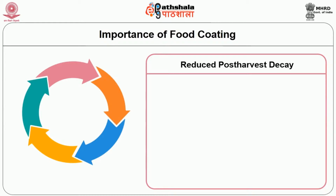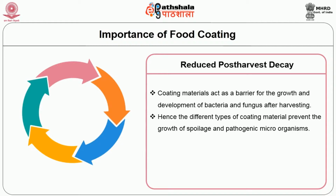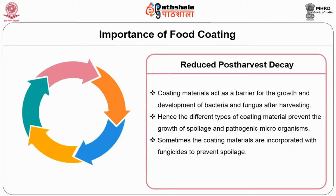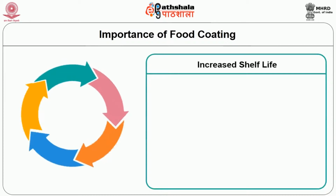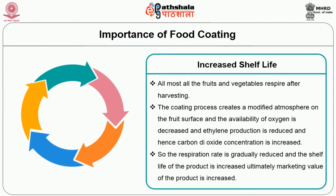Next one is reduced post-harvest decay. Coating materials act as a barrier for the growth and development of bacteria and fungus after harvesting. Hence, the different types of coating material prevent the growth of spoilage and pathogenic microorganisms. Sometimes, the coating materials are incorporated with fungicides to prevent spoilage. Next is increased shelf life. Almost all the fruits and vegetables respire after harvesting. The coating process creates a modified atmosphere on the fruit surface, and the availability of oxygen is decreased, ethylene production is reduced, and hence carbon dioxide concentration is increased. So, the respiration rate is gradually reduced and the shelf life of the product is increased. Ultimately, the marketing value of the product is increased.